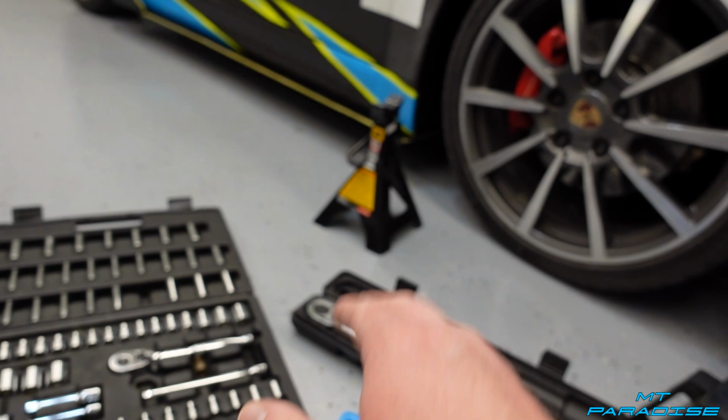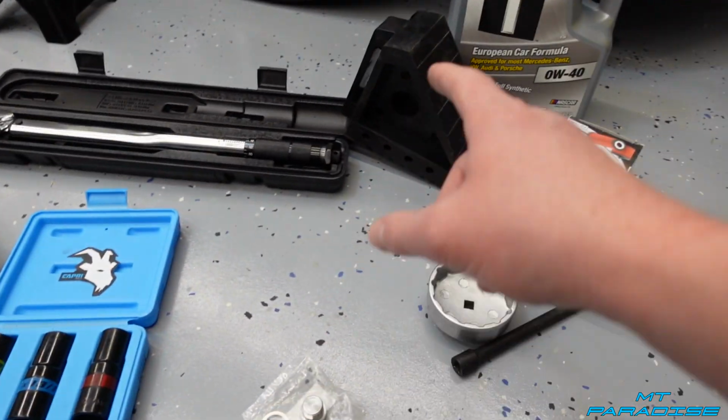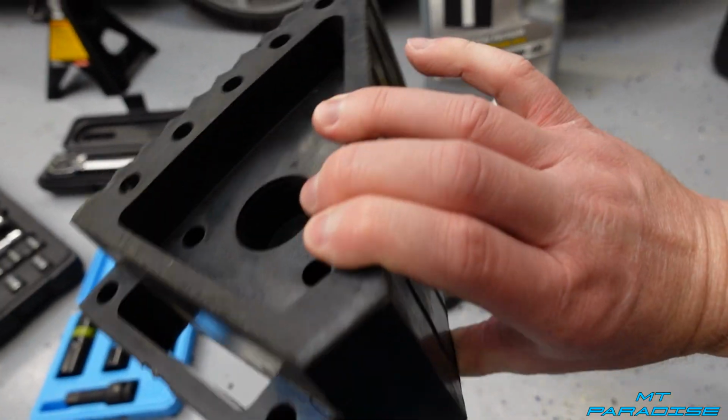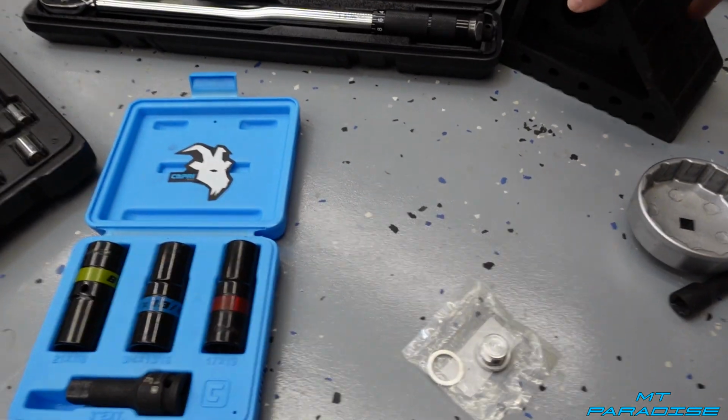Torque wrench, different jack stands, obviously a socket set with wrenches, some wheel chocks, which I like these because they're nice solid rubber. They're not going anywhere. They're pretty good weight to them, and I enjoy these.